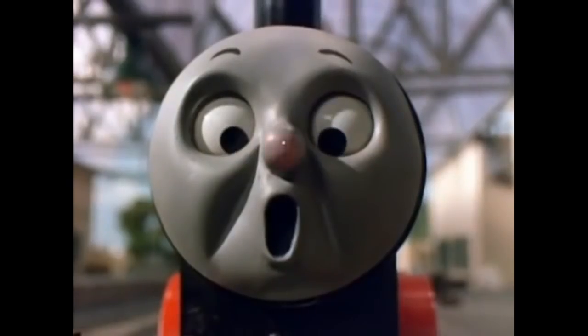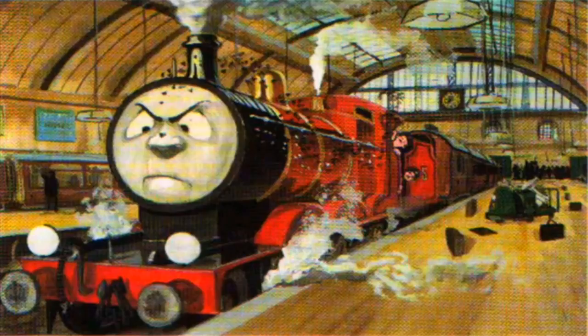In the original illustration of this iconic image, James's nose is not turned red, nor is it said to do so in the narration.